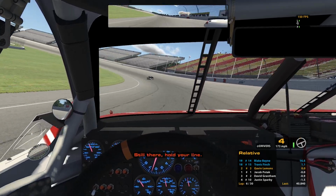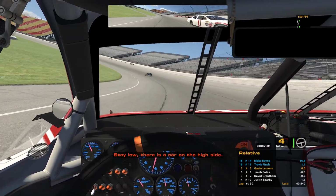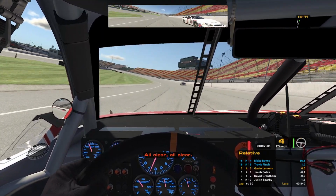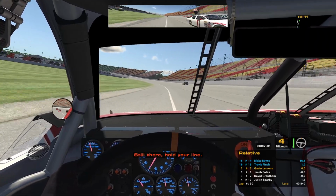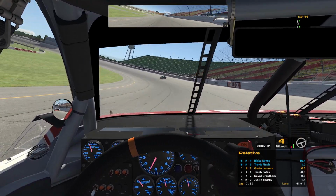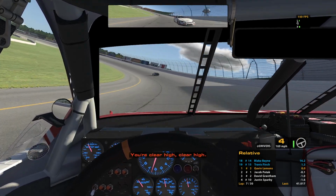Still there? Hold the line. That car is probably saving tires a lot better. Stay low, there's a car on the high side. We might get a chance to lead a lap. All clear, all clear. Outside. Still there? Hold the line. We do lead a lap. That's cool. Good job, man. You're in first. Stay low. You're clear high. Clear high.